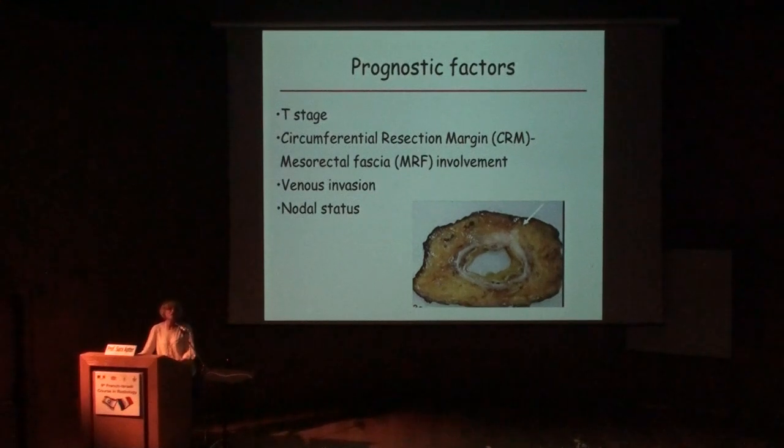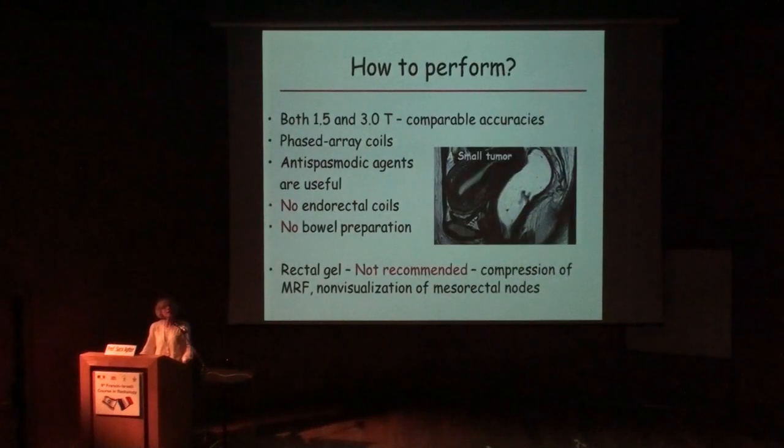First of all, the T-stage, as we saw previously, a major factor in colorectal cancer, is the involvement of the wall of the colon. Then, specifically in the rectum, we are dealing with the circumferential resection margin and with the mesorectal fascia. They are both complementary, one with the other. Then we look for venous invasion, which is a bad prognostic factor. And as with colon cancer and other malignancies, we have to check the nodal status. So let's start. How to perform?